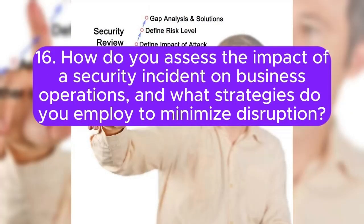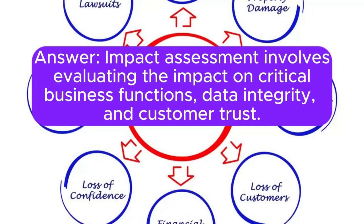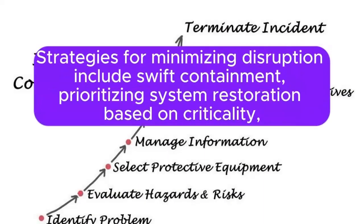16. How do you assess the impact of a security incident on business operations, and what strategies do you employ to minimize disruption? Answer: Impact assessment involves evaluating the impact on critical business functions, data integrity, and customer trust. Strategies for minimizing disruption include swift containment, prioritizing system restoration based on criticality, and maintaining clear communication with stakeholders to manage expectations and provide updates on the incident resolution progress.